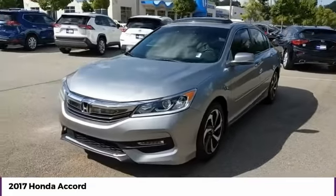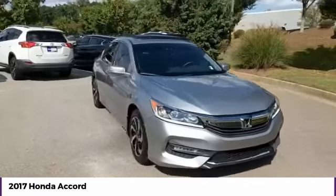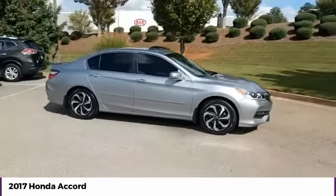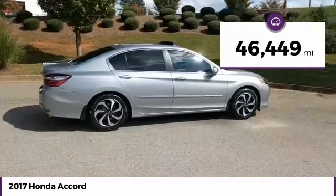Take a ride in the 2017 Accord. Ingeniously simple, yet overflowing with luxury and technological creativity. All that and more in the Accord. This vehicle has less than 50,000 miles.